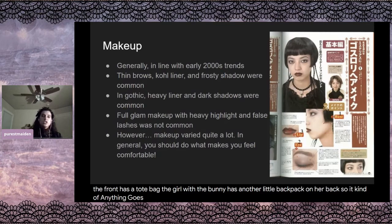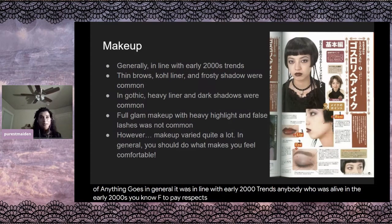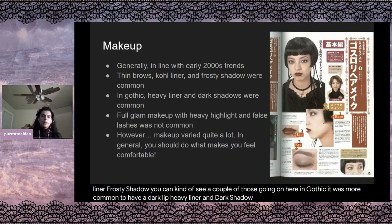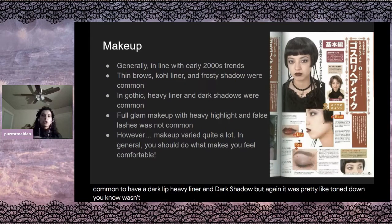Makeup. In general, it was in line with early 2000s trends. Anybody who was alive in the early 2000s, you have to pay respects for that because makeup sucked. It was generally very thin brows, coal liner, frosty shadow. You can see a couple of those going on here. In Gothic, it was more common to have a dark lip, heavy liner, and dark shadow. But again, it was toned down. It wasn't full glam makeup with a heavy highlight and false lashes, and lots of contouring was not common.